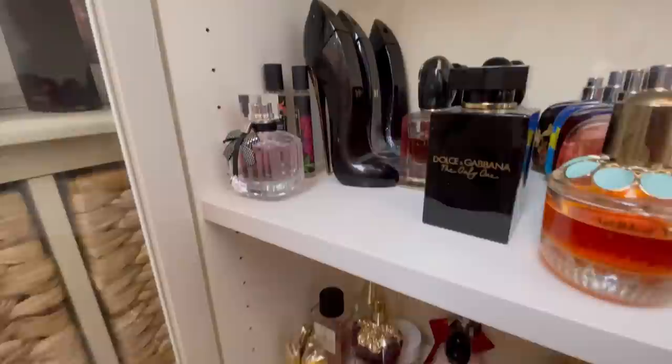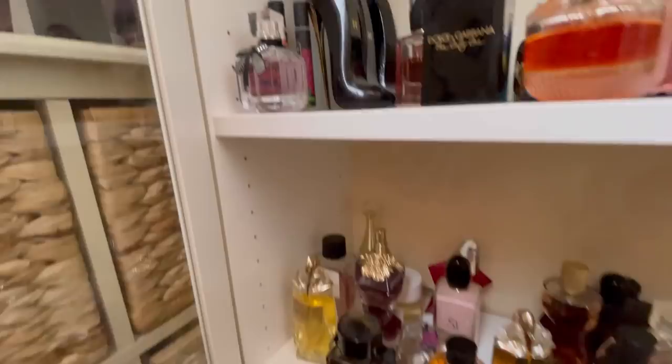And then we have over here from YSL. I don't really wear this, to be honest, so I don't know if I'll keep it. And then we are down here. Let me just get myself situated.